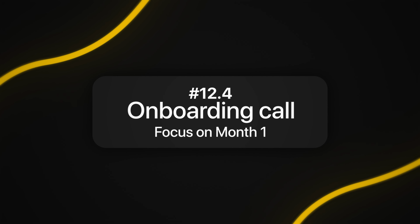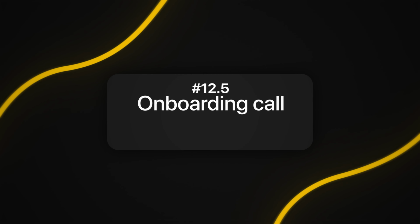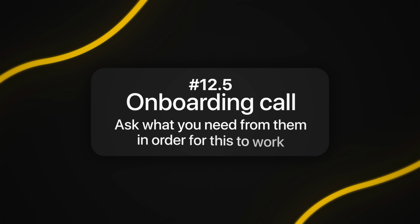And then what you want to do is segregate out. So this is the 6-month roadmap. We take month 1, the first few weeks, out of it, and then focus them in on exactly what they can expect in month 1. And then obviously that's top of mind. And when you deliver against it, you're just knocking down these trust barriers. Kind of like if you're running and you've got all these hurdles, they're just the trust barriers that you knock down one at a time and jump over them. Then you make sure you ask them what you need from them in order for this to work. We need something from you and we'll deliver. But if we don't get that stuff from you, we can't deliver our service.